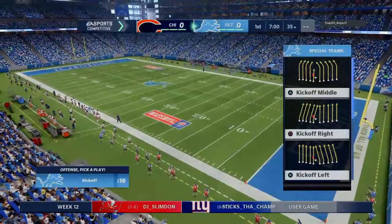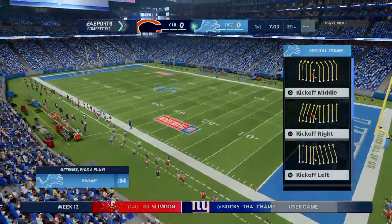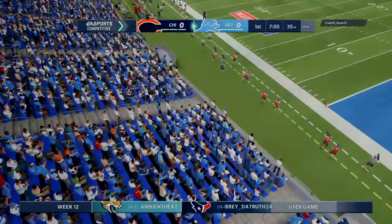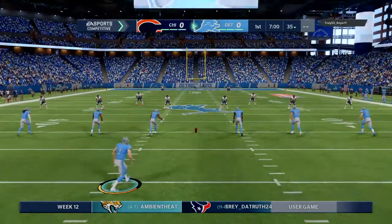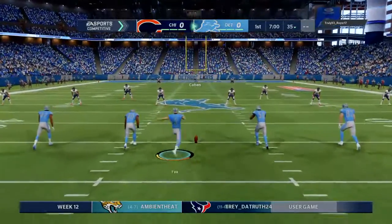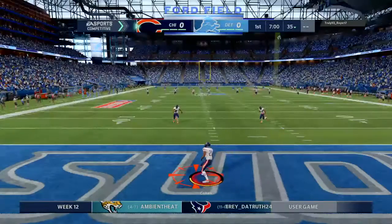NFL game, and that was in evidence a moment ago. Fireworks, pyrotechnics, you name it. This crowd is ready as their guys get set to match up between the Chicago Bears and the Detroit Lions.